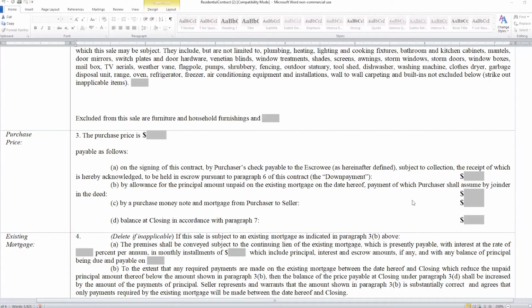So for instance, if our client was purchasing for $1 million and taking out a loan for $800,000, they would be financing 80% of the transaction and putting down as the quote unquote down payment 20%. However, at the time of the contract signing, they would only put 10% down at contract. The balance of the 10% would be due at closing.